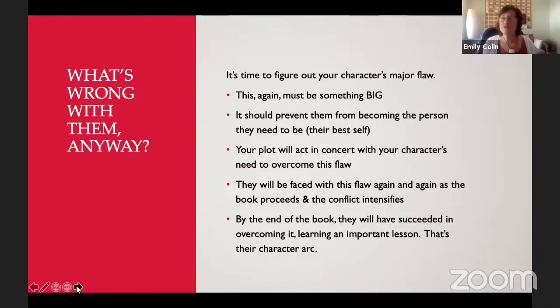Are they going to overcome this flaw? Will they finally trust? Will they open this business with this person? Will they finally be brave enough to present in front of the class? Will they finally be kind enough to this person to actually extend a hand and help her instead of continuing to be cruel because they didn't want to be grouped with her? Whatever it is, will they overcome this? We want your character to do that. That will keep us turning the pages to find out.